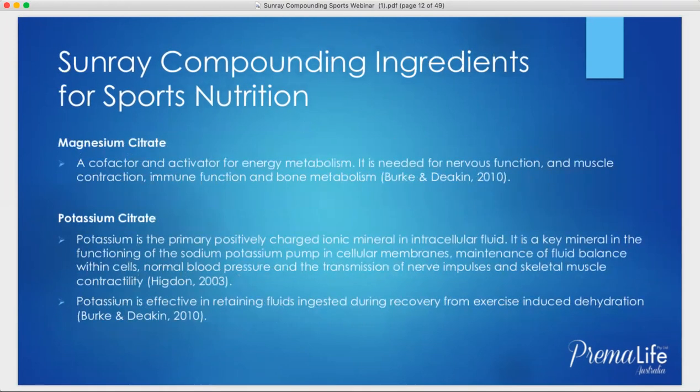Magnesium citrate. Look, I won't go into that because you've probably heard enough about magnesium. It's the most heavily talked about mineral. But potassium citrate is not really available in much of the compounding that's out there for you to be able to source. Potassium is the primary positively charged ionic mineral in the intracellular fluid. In making up pre-electrolytes, this is your best form of potassium.